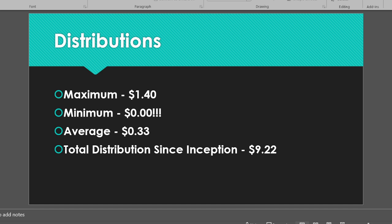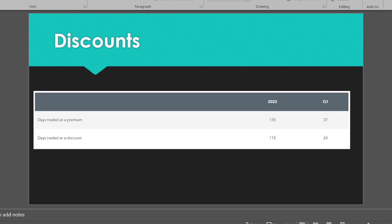And then, just wrapping some basic stats around the distributions. The maximum amount that you could have gotten per ETF share is $1.40, and the minimum was actually 0. So there were some times where you didn't get anything, but on average you could expect 33 cents per share. The total distribution since inception was $9.22. What's interesting here is that they show the premiums and discounts. It's almost like a coin flip. There's a good chance that if you're interested in this fund, you can get this particular ETF at a discount.